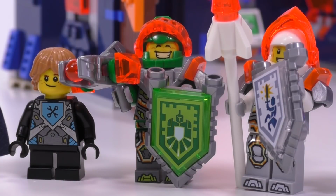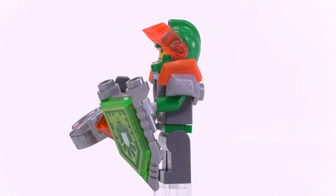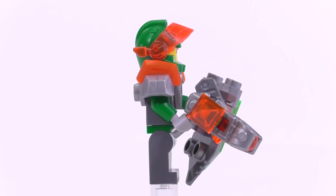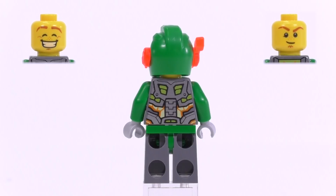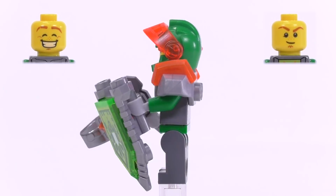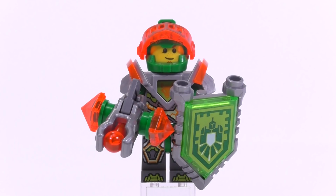Here is the first Nexo Knight, Aaron. He comes with a massive shield with one of his Nexo powers. Also, somewhat of a mechanical crossbow, or kind of a weapon for him. There is an armor piece and 2 face expressions. Those are very expressive ones, and I think this is what you can say about most of the Nexo Knights heads. This guy is likable, but I'm not sure if he's really exclusive.